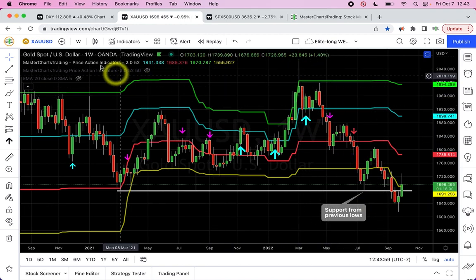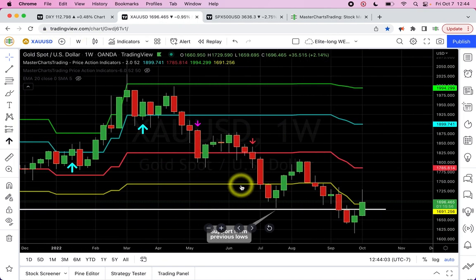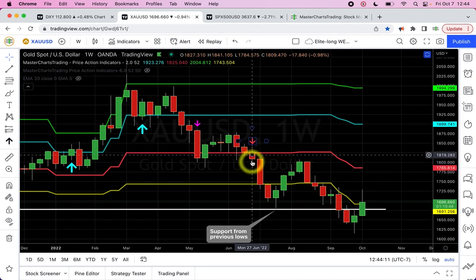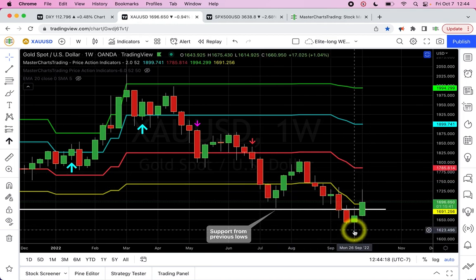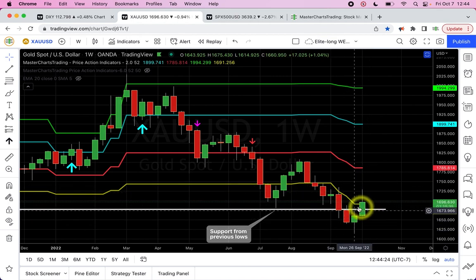This is a weekly chart for XAU divided by USD. So there's the beginning of a downtrend on May 9th of this year, a short signal again here on the 27th of June, and new lows on 26th of September. Now we had a bounce last week and this week, and so far not very convincing.